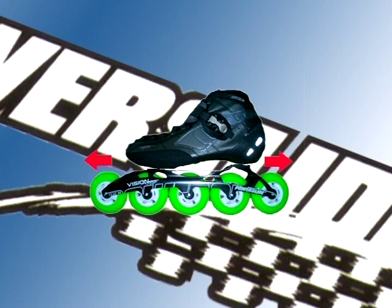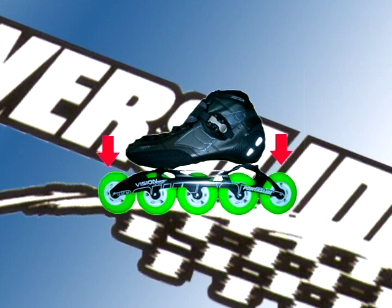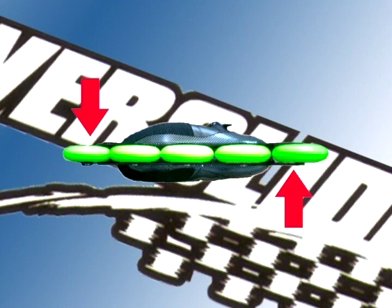You want to try to have the same amount of wheel off the front of the skate as you do the back of the skate to prevent pushing off the toe of the skate or the heel. I suggest starting with your frames mounted in the center of your boot, which is in between your first and second toe on each foot in the front and lined up with the Achilles tendon on the back. Use this and adjust accordingly to your skating style.